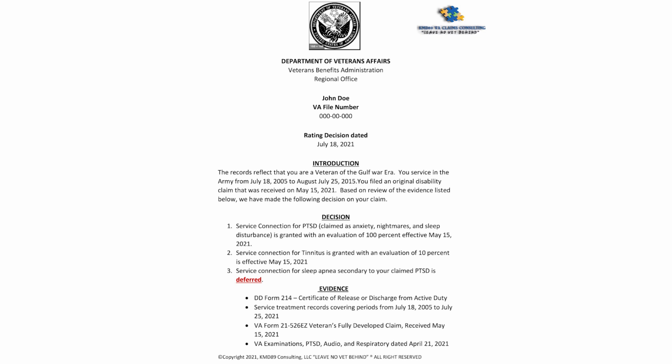When you get the rating decision packet in the mail from the VA, it's going to be 2 documents: a notification letter and a rating decision. Okay, so this is the rating decision. In this particular rating decision, the veteran, John Doe, was granted PTSD and tinnitus service connection.